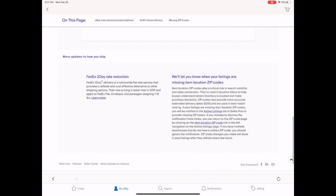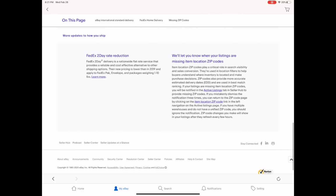Okay, FedEx 2-day rate reduction. Delivery is a nationwide flat rate service that provides a reliable, cost-effective alternative. Their new pricing is lower than 2019, so you'll see that. And finally, we'll let you know when your listings are missing item location zip codes.